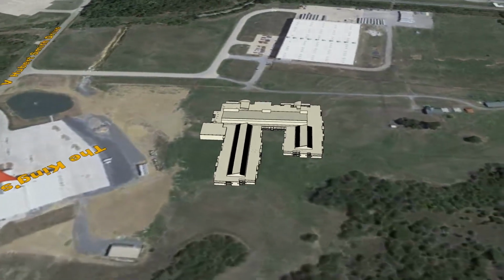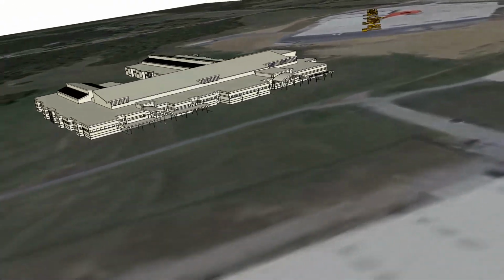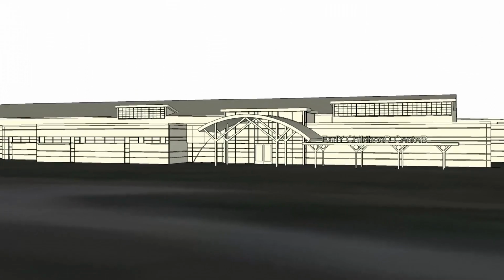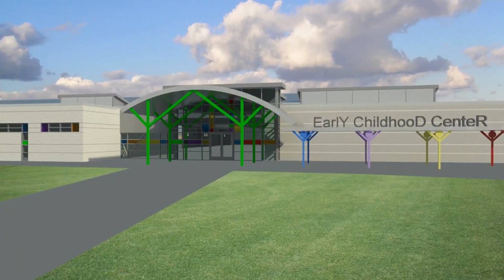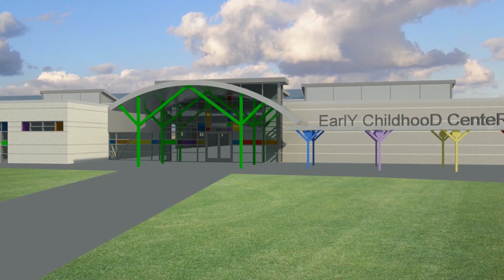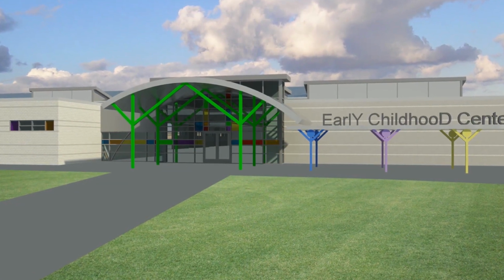It's on 2 major thoroughfares, and the site aesthetically is just awesome because it has this beautiful view to the west and to the south that you feel like you're out in the country, because all you see is grassy valley and wooded hill, and yet you're still in town. So it's kind of a nice little bonus that you don't get in every new school project.